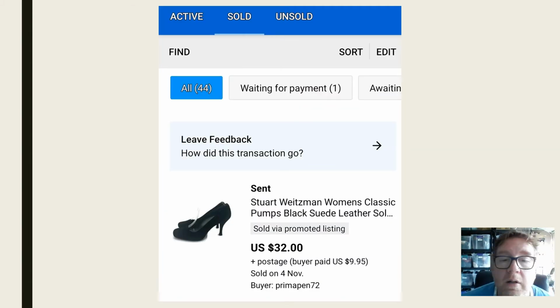Okay, next we have a pair of Stuart Weitzman classic pumps. Picked these up at the Goodwill outlet for a couple bucks. Sold it for 32 plus shipping. But here, once again, gonna be honest with you, customer is returning it, says it doesn't fit. Well, I'm once again not sure. I put the correct size on there. There's pictures of the size, so it is the right size. But once again, eBay's gonna let them return it. So I do offer returns, and it'll come back. It'll cost me a little bit of money, cut into my profits, but I will relist it and sell it again. Once again, returns, they suck, but it's just part of the game. Can't get too bent out of shape about it.